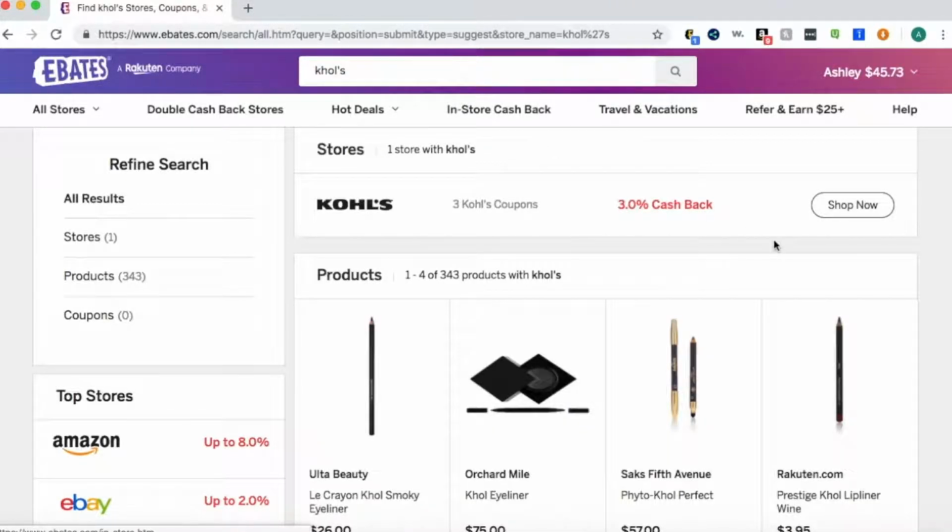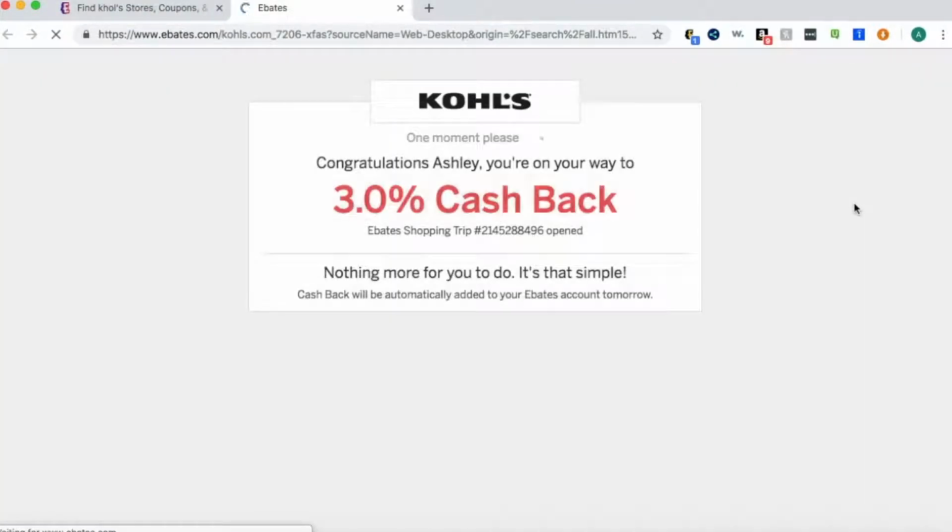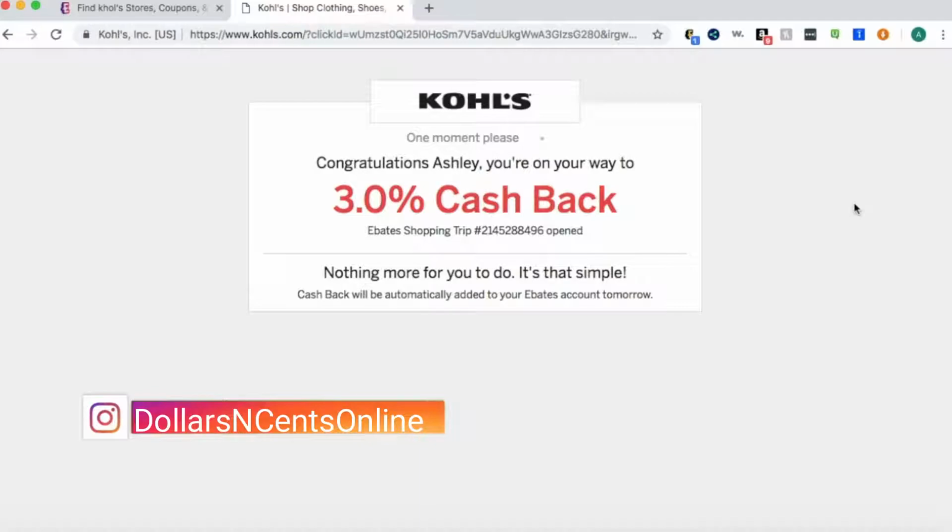As you can see right now, Kohl's has a 3% cash back. Go ahead and click Shop Now for Ebates. It will track your shopping trip by showing you this, letting you know that it is following you, so you will get your cash back.